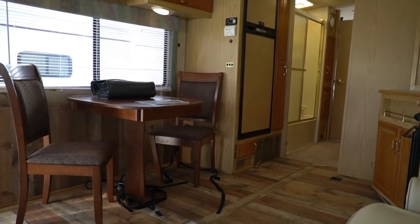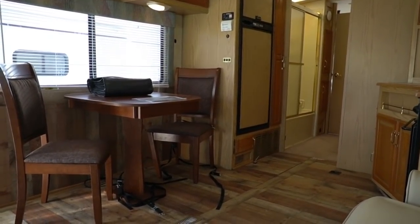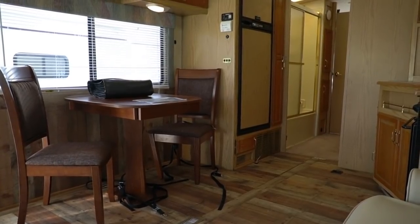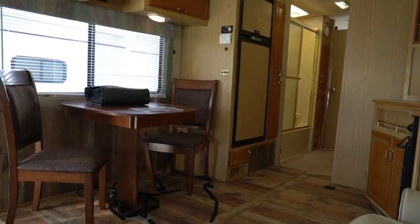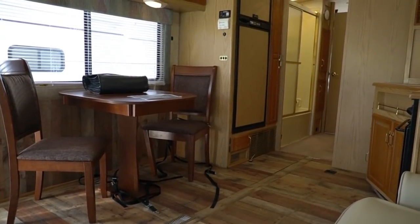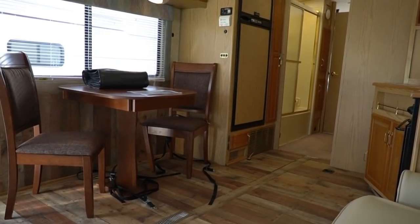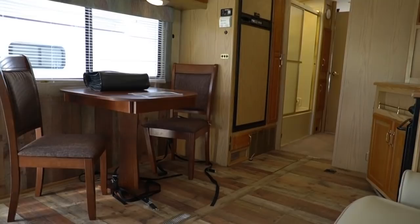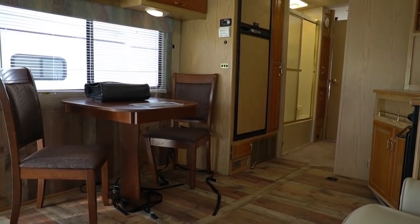Let's just say you buy this motorhome, you use it for a year, you can say, you know what, RVing's not for me. Or I want something bigger, something smaller, a diesel, towable, whatever your choice might be. You can stick this thing on Craigslist, Facebook Marketplace, RV Trader, and eBay and all that for $14,900 this time next year, and it will sell just as quick as it does today in this current condition.